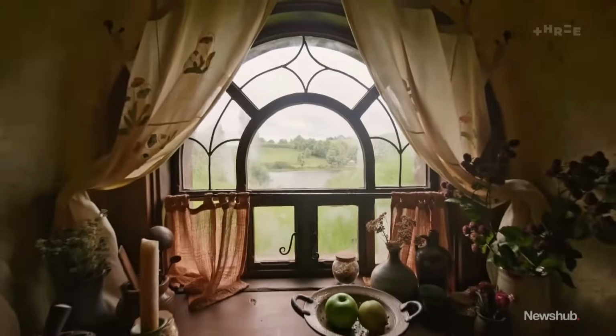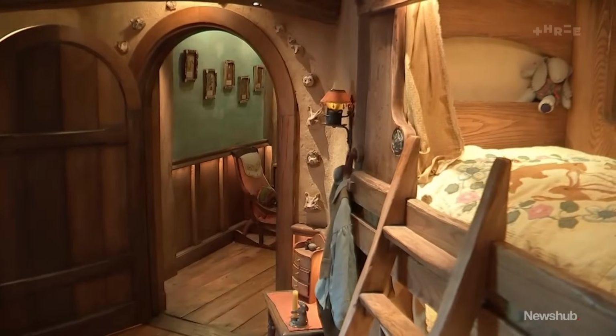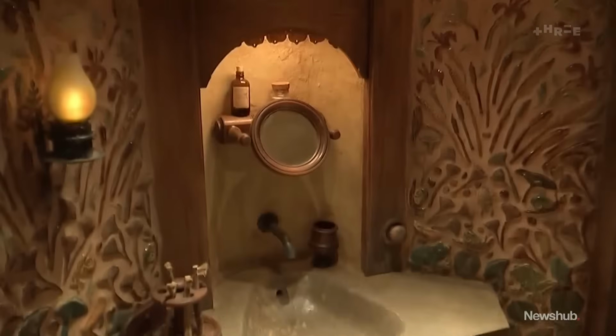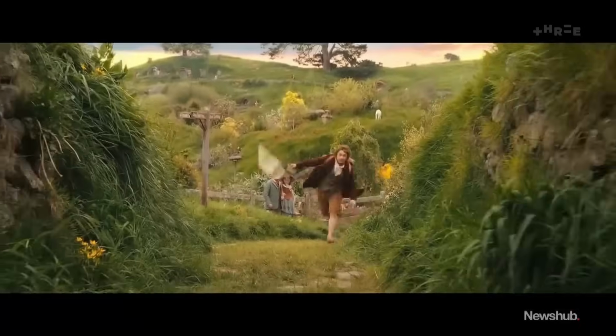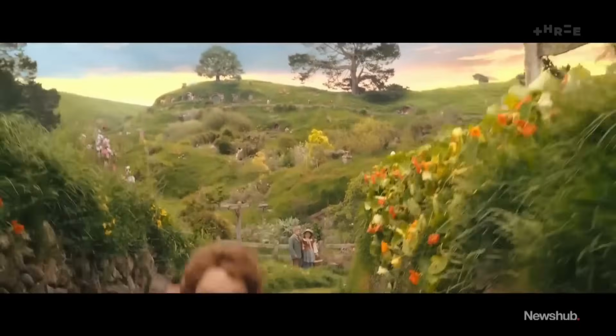We see Bagshot Row as kind of the final piece of the puzzle for Hobbiton movie set. So while it may be the last addition to Hobbiton for a while, it's still a whole new way to relive the magic. I'm going on an adventure! And now, you can too. Perry Wilton, Newshub.